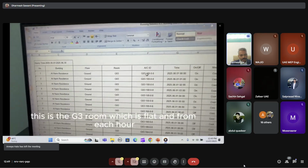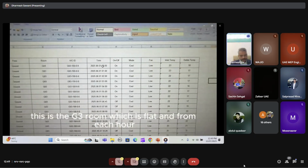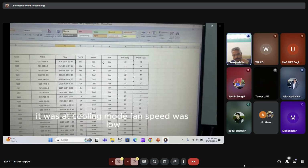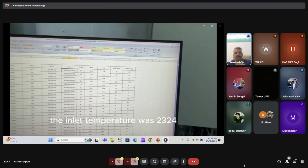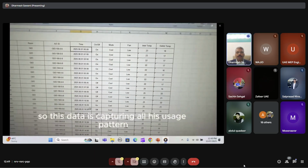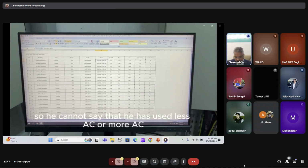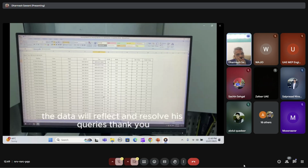This is the G3 room, which is a flat, and for each hour it shows what the AC operation was. Each hour, it was on, in cooling mode, fan speed was low, the inlet temperature was 23, 24, and the outlet temperature was maintained as well. So this data is capturing all his usage pattern. He cannot say that he has used less AC or more AC. The data will reflect and resolve his queries.